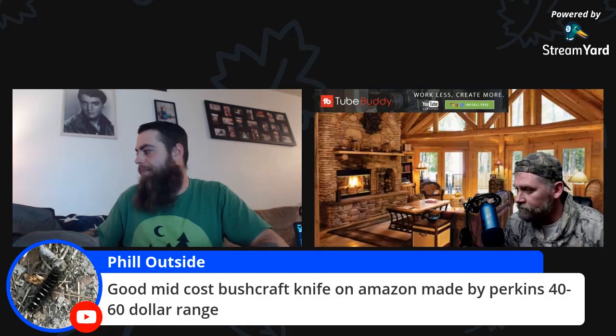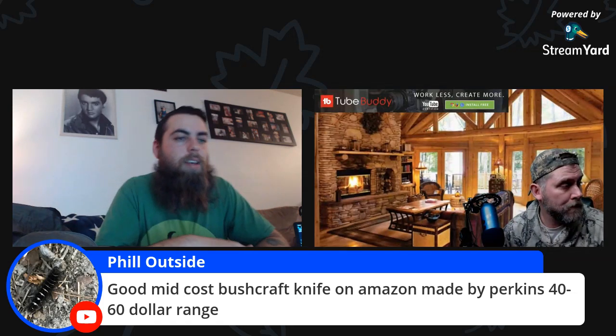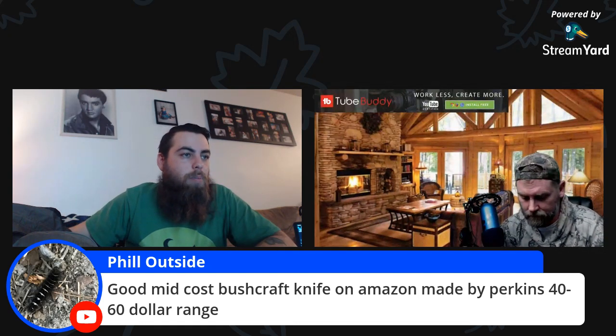Good mid cost bushcraft knife on Amazon made by Perkins, $40 to $60 range. I'll have to look into that. Like I said, the knife that I have, the one I was showing, the Elk Ridge bushcraft knife, I think it's going for around $15 to $20 and it's super sharp. I mean, you guys seen in one of my videos, my Thanksgiving dinner video, I actually had to use that knife to open up a can of kettle corn. And even after that, I made a bushcraft spoon out there in the bush with no issues at all.